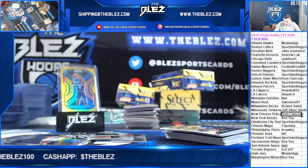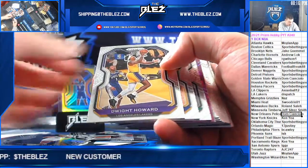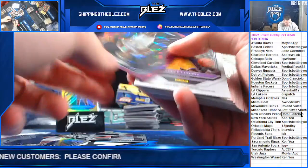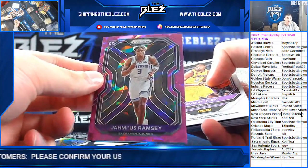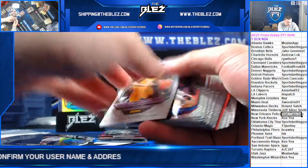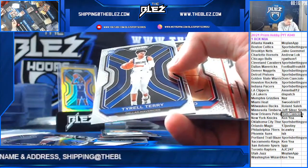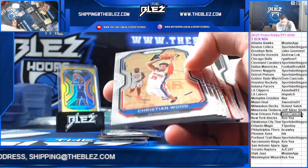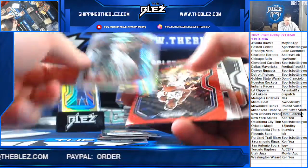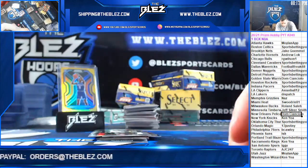We still have time. Purple ice rookie. Ramsey purple ice for the Kings. We needed Halliburton. Autograph of Robert Horry for the Lakers. Zach LaVine hyper for the Bulls. That's halfway.